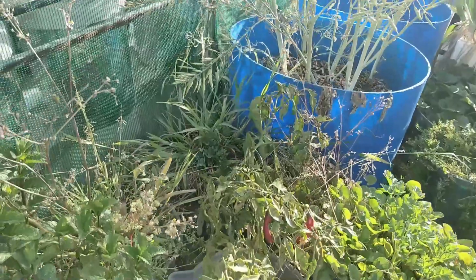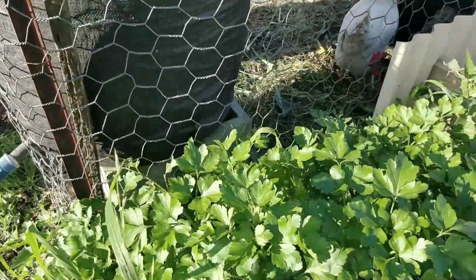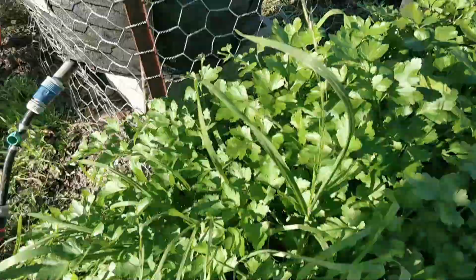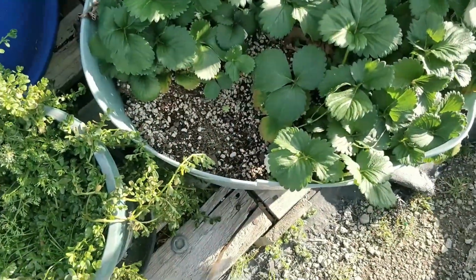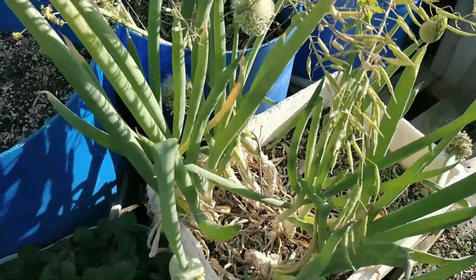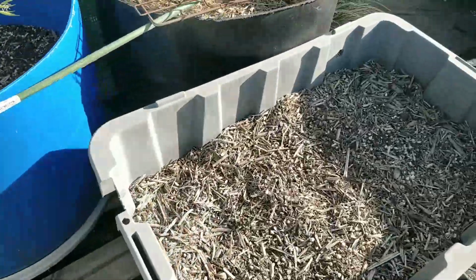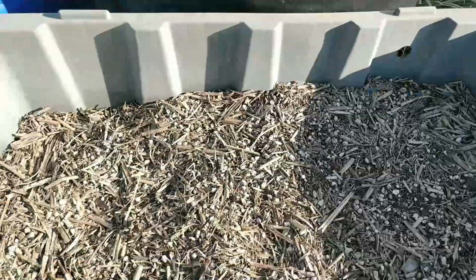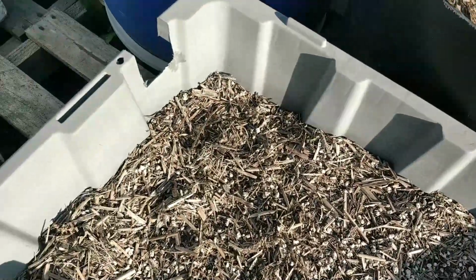More mint, schmozzles here. This is Italian parsley. It's all growing there all by itself. More strawberries in here. More strawberries here. More strawberries here. Bok choy seed. Onion seed. Yellow zucchini there, I think. And I've got some ginger in here, but not showing any signs yet.